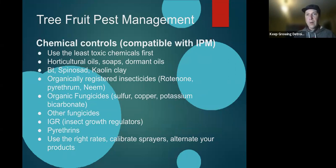And then there are different types of sprays, chemicals, not all, some of these are non-organic and some of them are organic, like BT, spinosad, kaolin clay are all organically certified. Dormant oils or neem oils, again, you got to know what the pest is that you're dealing with before you use them, but there are some options out there.